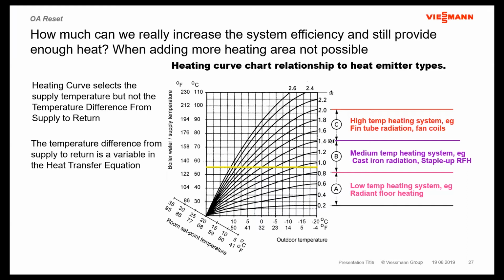How can we add efficiency to an already existing system with outdoor reset? Well, the curve is selected by the terminal unit, as we just mentioned. Your heat loss, the amount of surface area of heat emitter you have in there, and the density of it, high mass or low mass. But the heat curve does not select the delta T, so it doesn't select the difference between the supply going out and what's going to come back to the boiler. That is the engineered type of value here.